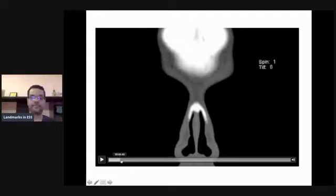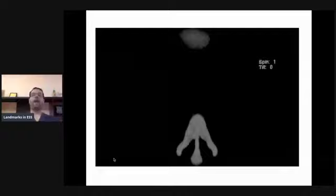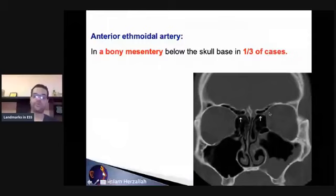I'm going to show you this example because this is the scenario that I actually find most dangerous. Most of our residents know that the anterior ethmoid artery can be lying below the skull base in one-third of cases. So they review the anterior ethmoid artery before they go to the operation, and they see the nipple sign. You know the nipple sign. I'm pretty sure you see the nipple sign right here, this nipple that lies between the superior oblique muscle and the medial rectus muscle. So they search for this.